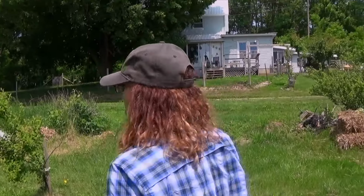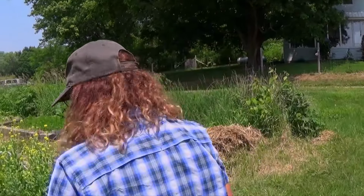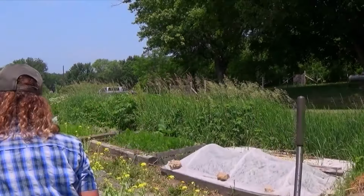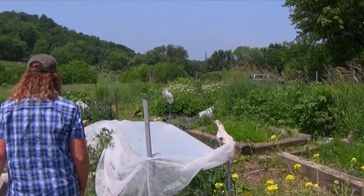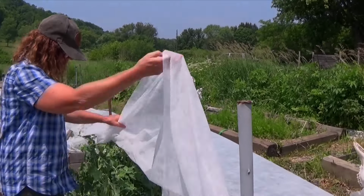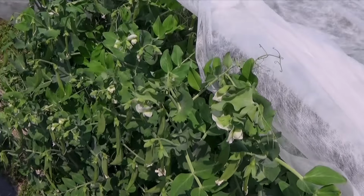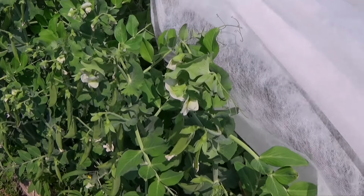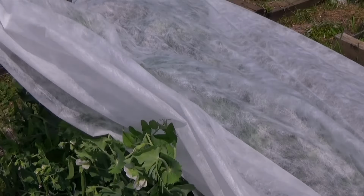Not gonna take those to market either, I'll be honest. They're just too delicious. Are these snow peas? Snap peas. This is the first patch that I planted. Look at how beautiful those are. Oh, yeah, they're just dripping with peas. But still, you go around and pick this, I'll get one bag of peas. I'm not going to take them to the market. No, I'm gonna eat them.